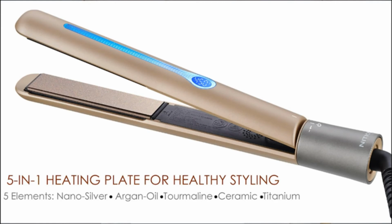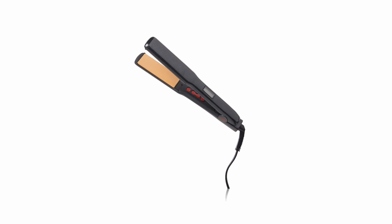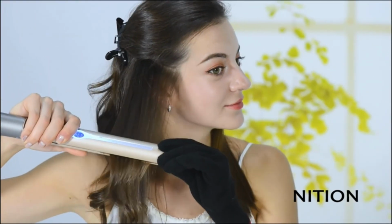Pros: color-coded digital temperature setting for easy use. Automatically shuts off after 1 hour. Ceramic heater for frizz-free, shiny tresses. Larger plates for faster styling. Cons: a bit pricey.